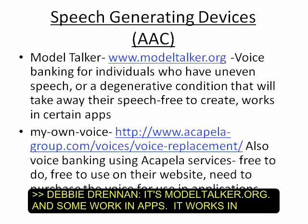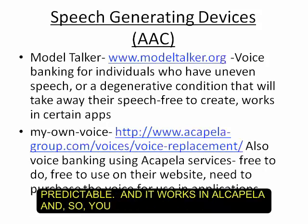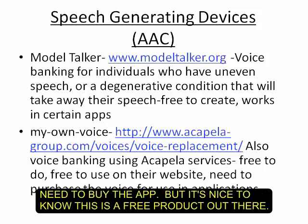So that's modeltalker.org. And some of the apps that it works in right now, it works in some apps. It works in Predictable. It works in Proloquo2Go, for example, and some others are starting to come up into this as well. So you do need to then buy the app, of course, but it's nice to know this is a free product out there.